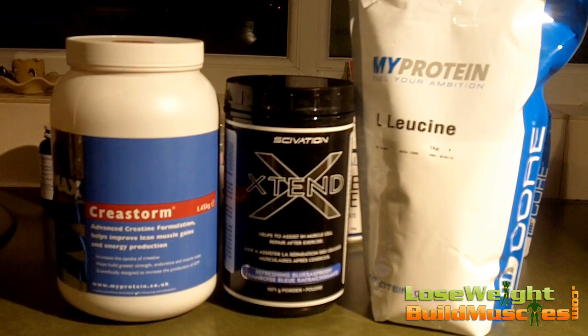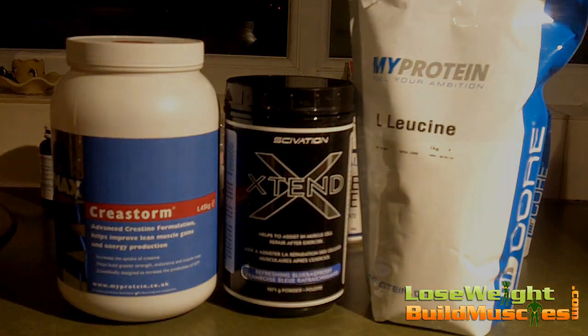The Creatine Storm is a creatine drink mixed with dextrose and things like alpha lipoic acid and D-ribose, which help to shuttle the creatine into your cells, making you stronger and increasing your muscular endurance. So rather than getting 8 reps, you might get 10 reps. And obviously creatine helps with size as well, but we're going to move on to that category soon.